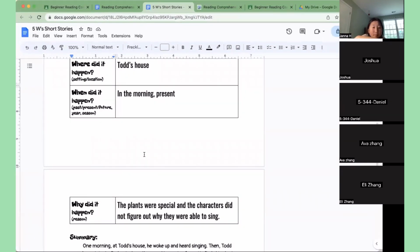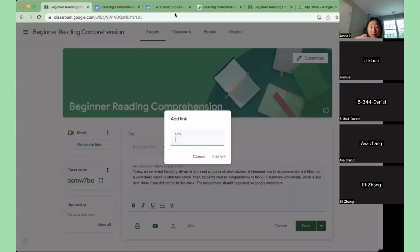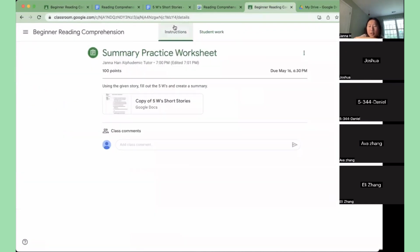How do I find this assignment? I'm in the summary practice worksheet, and how do you even find that place? Are we just supposed to go to the copy place? So where are you? At the summary practice worksheet. Yeah, so on the side it should show an assignment. You click on the assignment on the right side, sorry. The copy one? Yes.